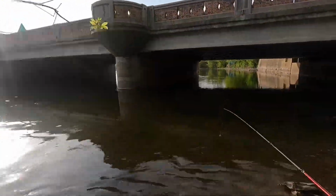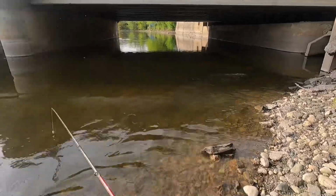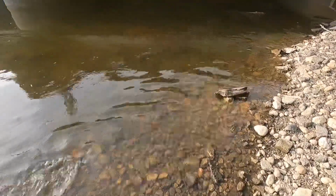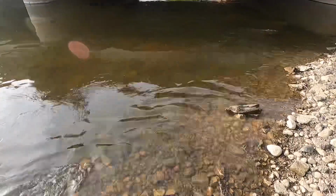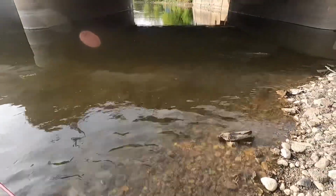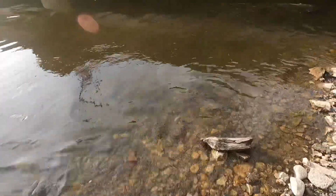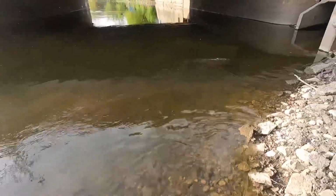Work underneath this bridge. I don't know if you can see that. That hatch is full. There's tens of thousands of bugs. I don't know if you can see that in the water. Hopefully the fish are biting. Let's try this pull up here.